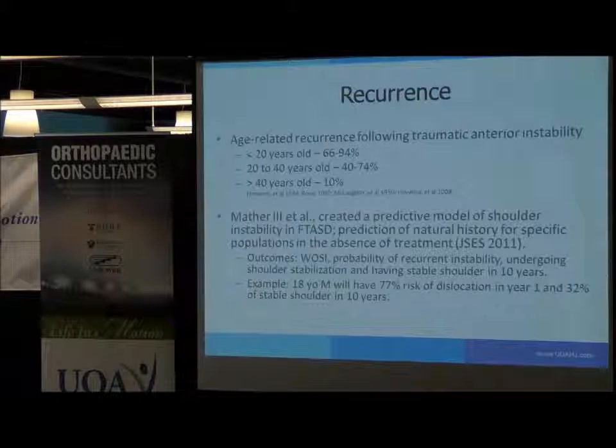This is a more recent study, 2011, where somebody did a mathematical analysis of the risk of recurrence, based on age and activity level. There's an example of an 18-year-old male who dislocates his shoulder. He's got a 77% risk of redislocation at 1 year, but if he has a stable shoulder, if it doesn't come out, then his redislocation rate goes down as time goes on. So what you find is that if they're going to redislocate, they're going to redislocate early.